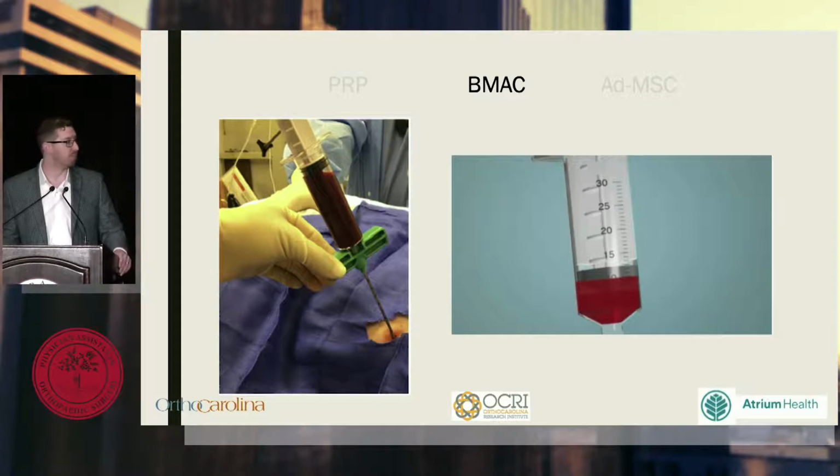getting this good harvest from wherever you're doing it. This is then spun down by whichever proprietary means are available for you. And again, all of these have varying levels of white and red blood cells and hematopoietic progenitor cells. And some of them will spit those numbers out for you. But again, the context there is important.